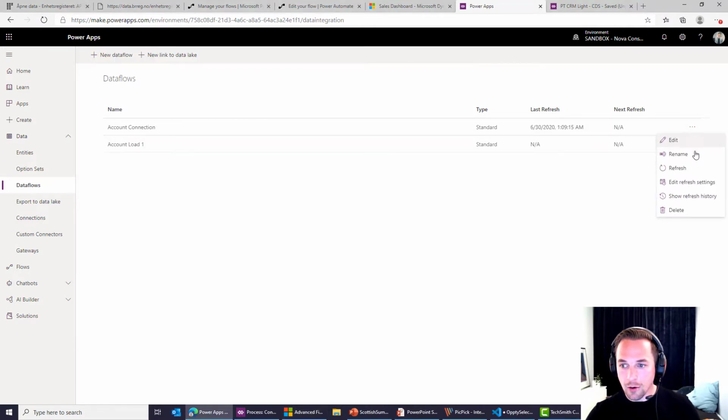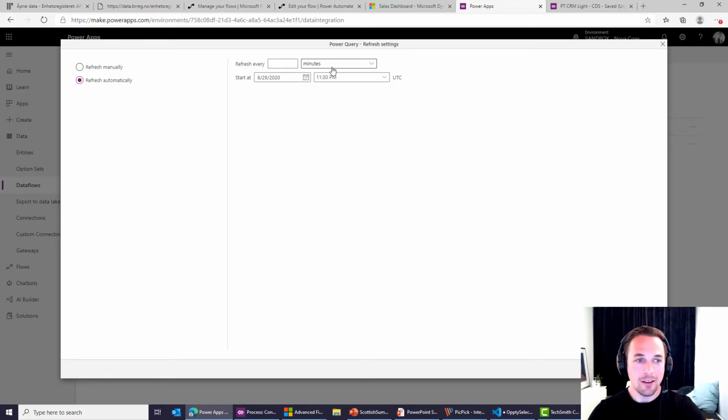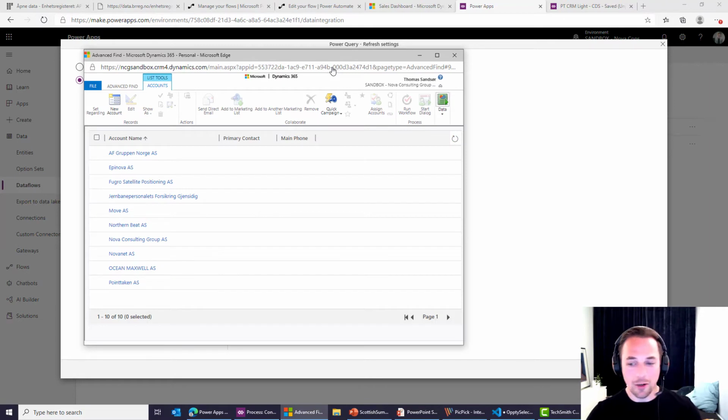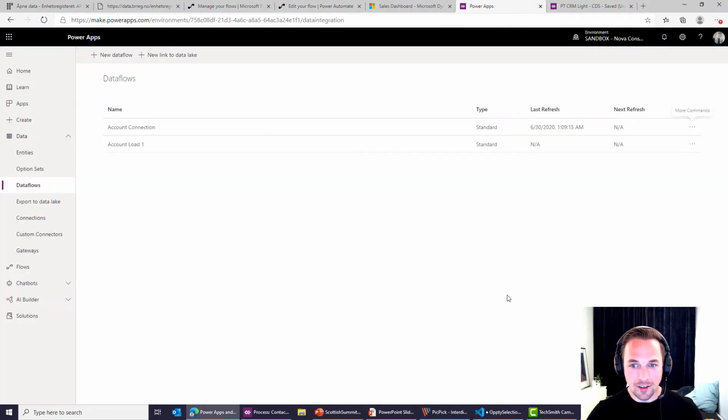If I do this thing here and I go and I say edit refresh settings, we're going to do this automatically. I can do this every day, making sure that my accounts are up to date with our ERP system every day. And this is not a single line of code. And I basically integrated, I don't know, it took me 10 or 15 minutes here. I've integrated with our ERP system on premise. I mean, as a functional consultant, that is freaking amazing. I mean, honestly, there's no way I was capable of doing this before the Power Platform. No way at all.